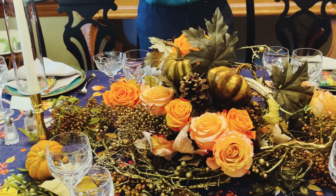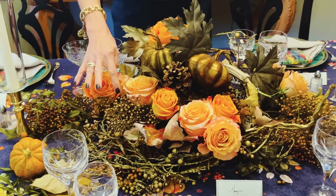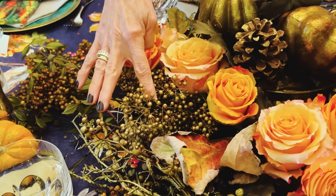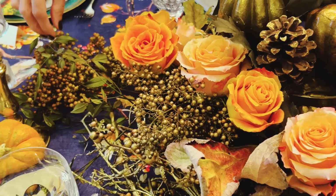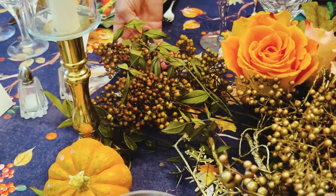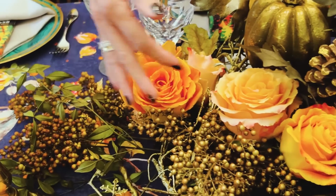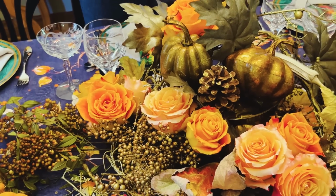And then, because to me it's all about layering and textures, I got some Nandina berries from my own garden, and I sprayed some of them in that same gold or brass colored spray paint, but others I left in their original state so that the color would kind of come through, and I just sprayed them with a clear enamel. There's some on this side and there's some on this side, and I just tucked them in and about the composition as I had it constructed at that point in time.